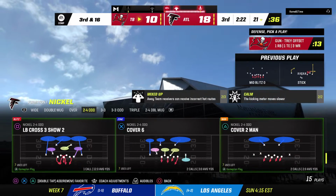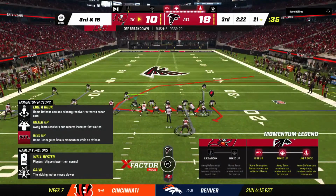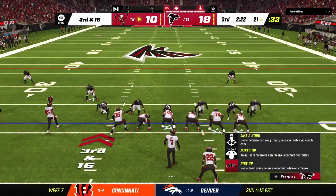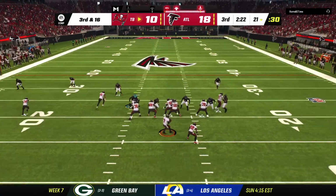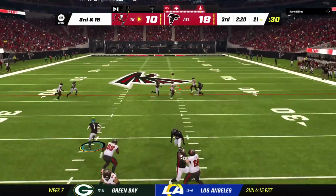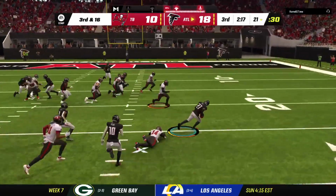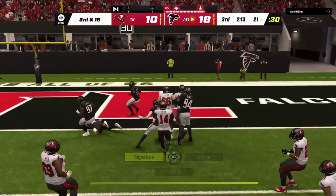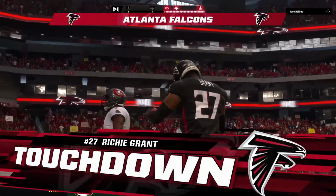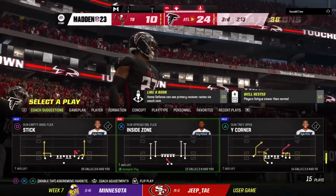And this drive is almost over before it began, thanks to a great defensive effort. Sacked on first down, followed by an incompletion, one more good rep, and they get off the field. Now on third and long, they'll look to throw. And he fires one that's intercepted. Picked up by Richie Graham. And he takes this one back into the end zone. The Falcon defense has a touchdown.